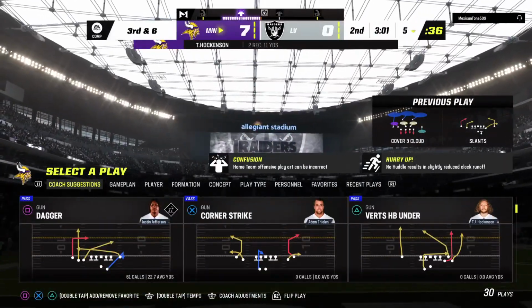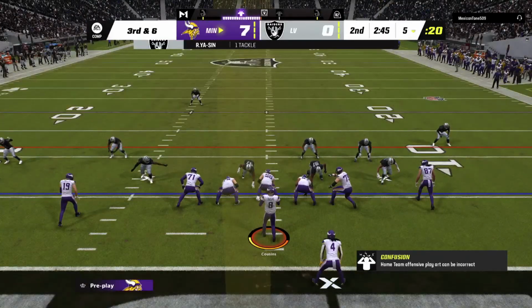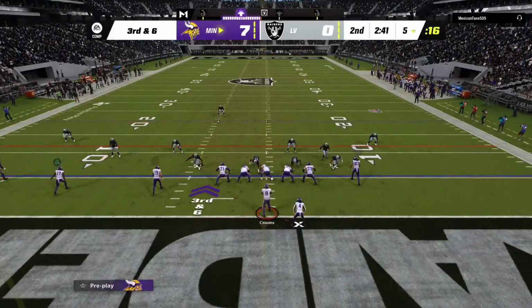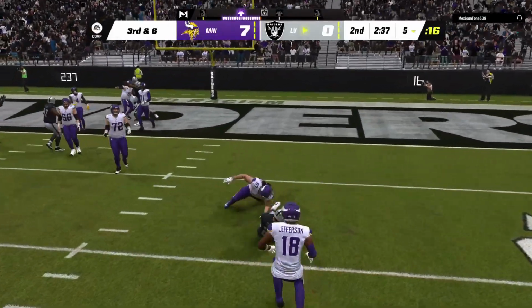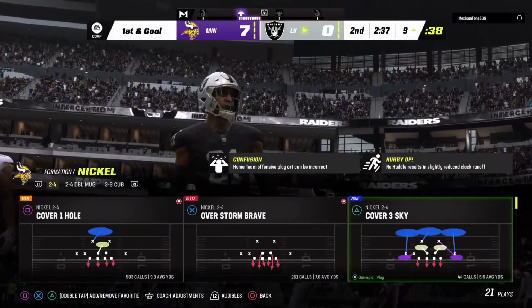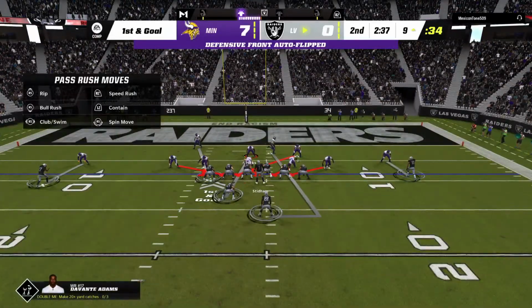So give them 2 yards there on the completion. And now third down and 6 to go. They are in need of 6 yards here if they hope to move the chains. On third down, Cousins. And he fires one that's intercepted. And the Raiders are going to take possession of the football. They had him back deep, got the interception, and now they start inside the 10.